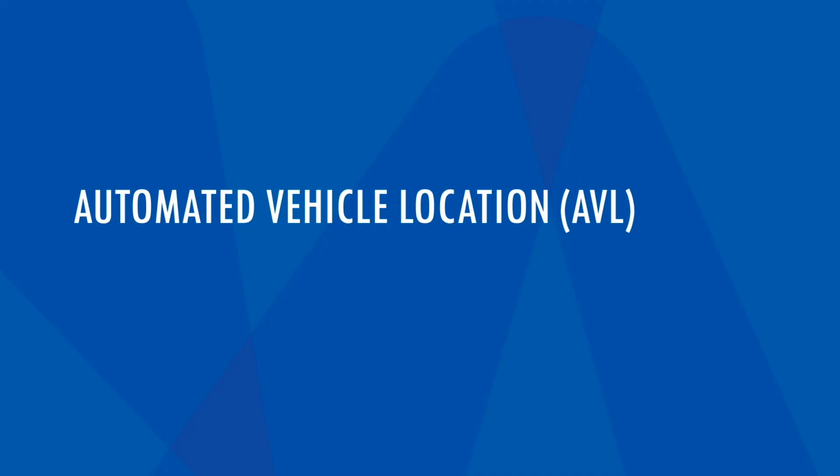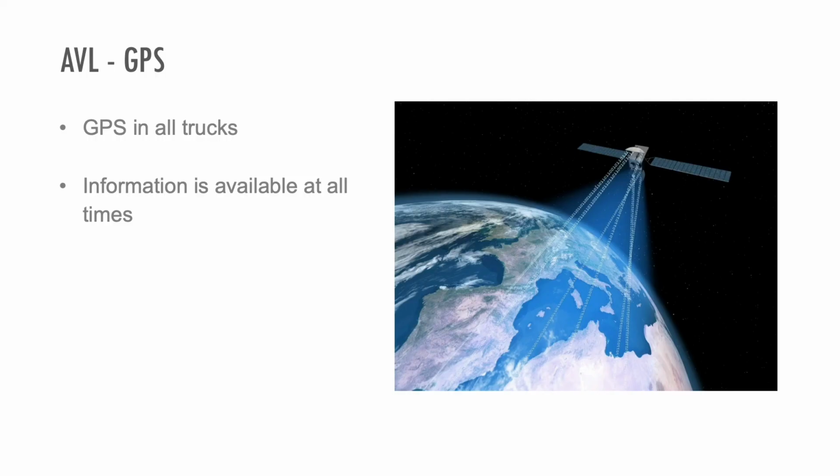Automated Vehicle Location, or AVL. All trucks are equipped with GPS and AVL information. The information is available at all times and provides real-time info of salting or sanding operations, spinner application rates, whether the plow is up or down, and whether the wing is up or down.